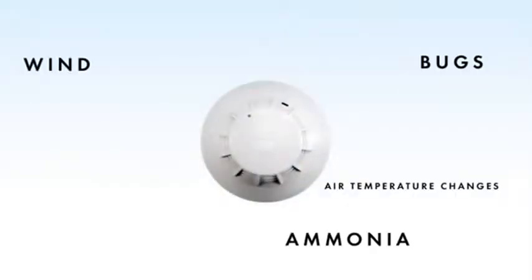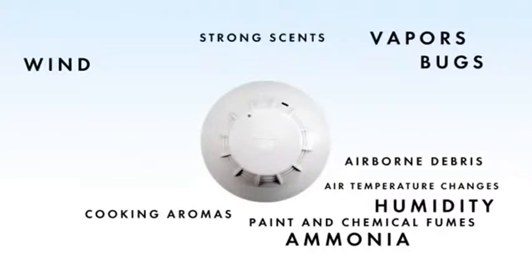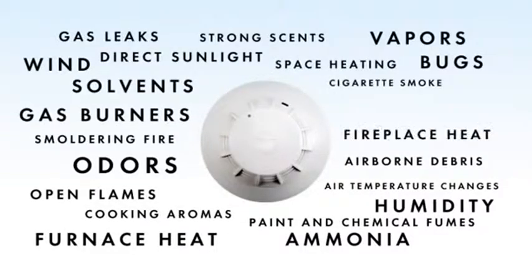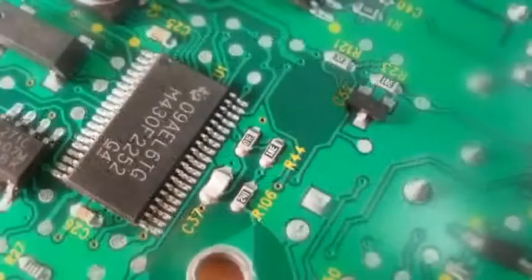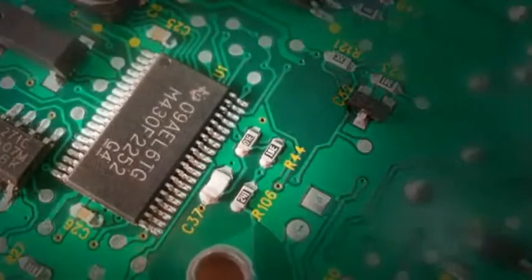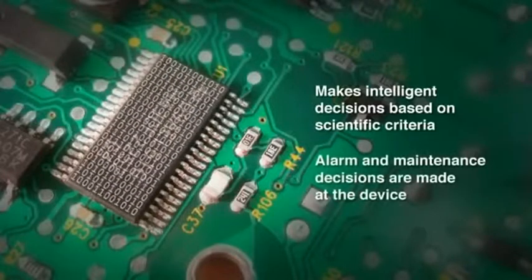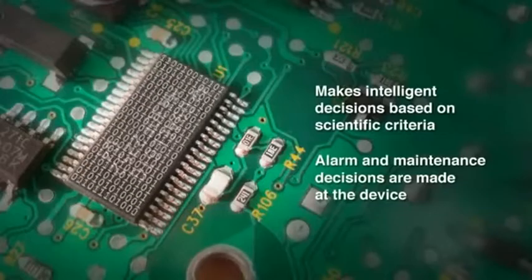Multiple fire types and varying environmental conditions make it challenging for detectors to process information and sound alarms when it really matters. Signature Series onboard microprocessor is designed to make intelligent decisions based on a host of scientific criteria. The alarm and maintenance decisions are made at the device, freeing up processing power in the control panel for other critical functions.